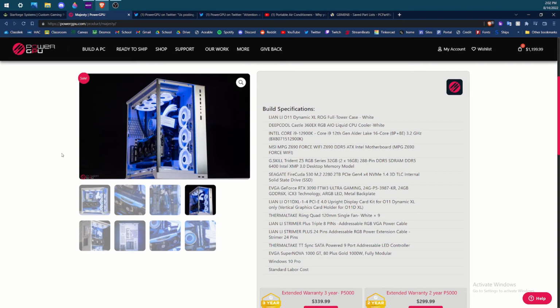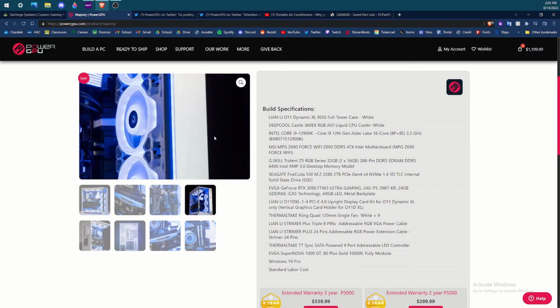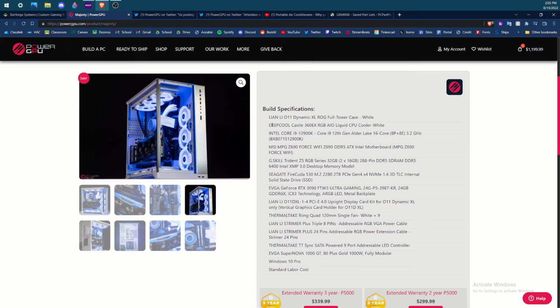It's your normal, top-of-the-line computer equipped with the good old 3090 12900K. An O11 Dynamic, you've got your 360mm water cooler, you've got yourself 2 terabytes of NVMe storage, 32 gigabytes of RAM. It's what you would expect from a high-end computer. And let me remind you, there is nothing special about these computers.